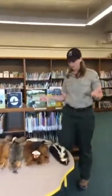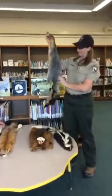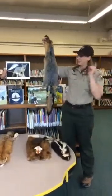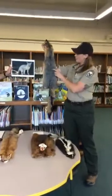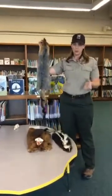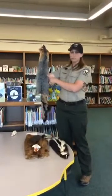But we have another kind of fox friend that also lives around here, which is this guy right here. And if our first fox was called the red fox, this fox is called the gray fox. And the gray fox is really interesting because the gray fox is the only member of the canine or dog family that can climb trees.